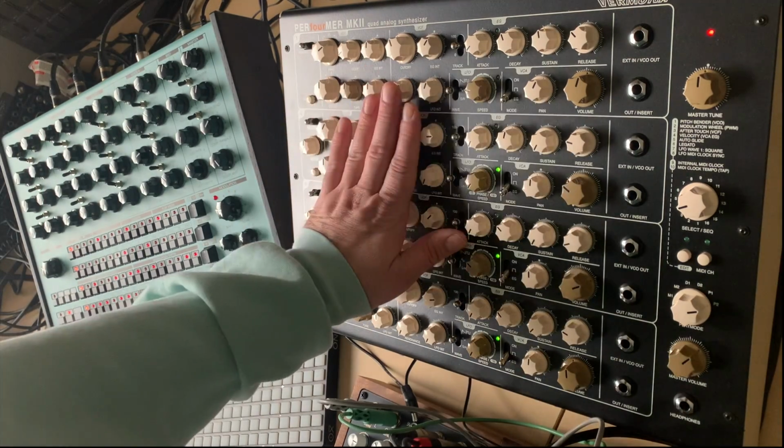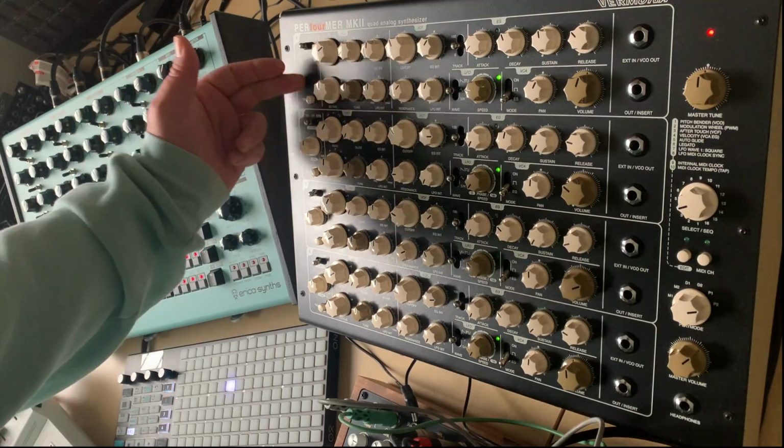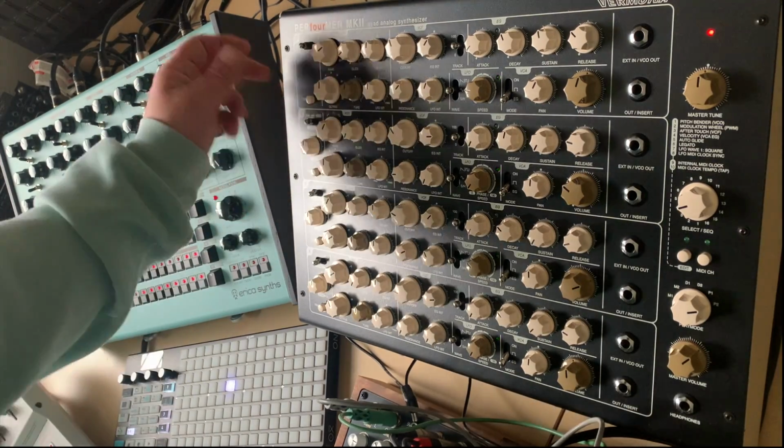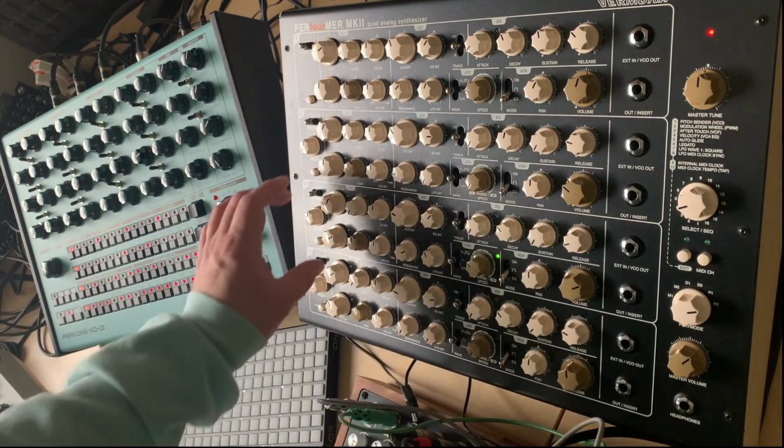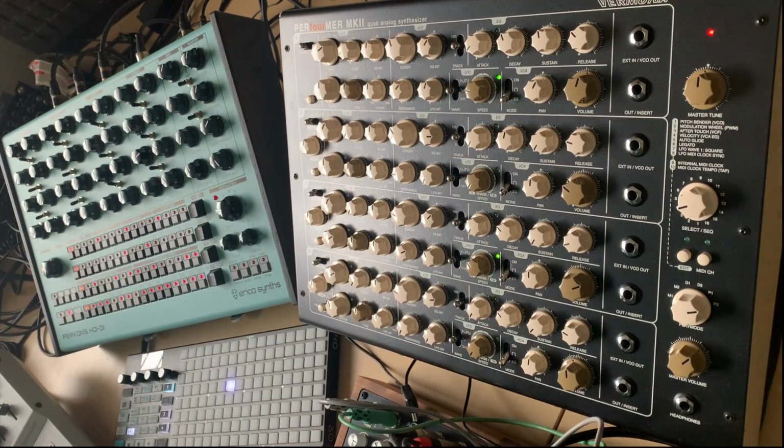And I've got a Perfourmer MK2, which is four voices that can be run individually. Basically, each strip is its own synthesizer in a sense, and they can all work together depending on how you configure them. I have some pedals I like to run. I've got these Von Gone pedals that I love, very organic sounding. They really sound analog, even though I think they're digital. This is a delay, a reverb.